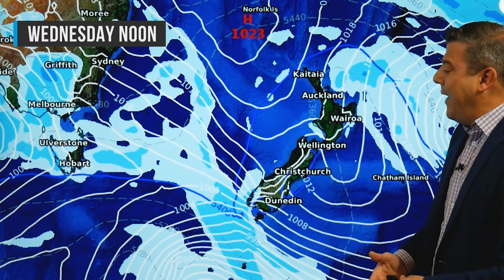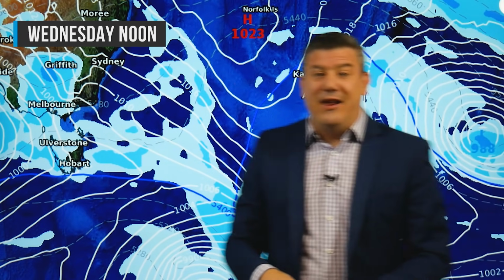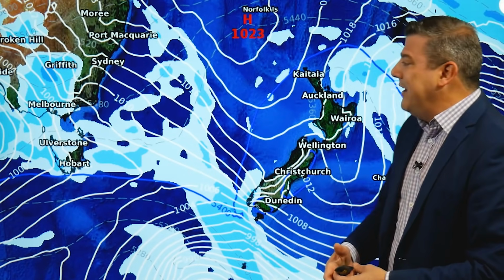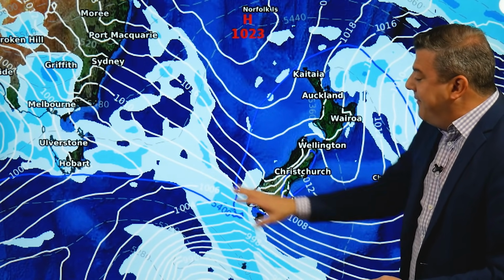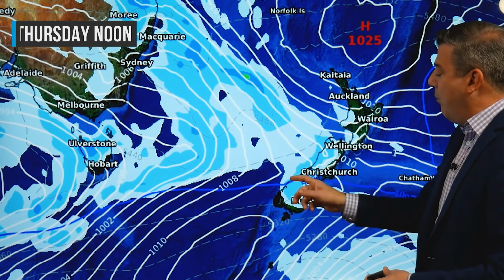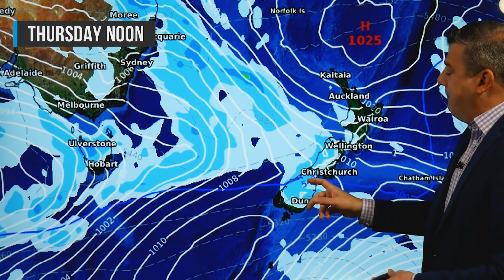Now, by the time we get to Wednesday, that system has moved out east of New Zealand, so it's pretty much gone. It's starting to weaken a wee bit. Still got the southerly and a couple of showers just out on that eastern side. Otherwise, not much going on. We've got a bit of a breather. And in fact, the winds start to come back a little bit into the South Island, leading into some wet weather on Thursday for them.